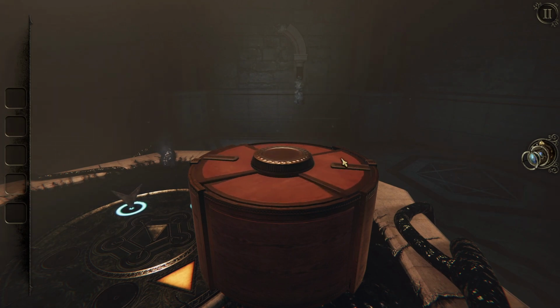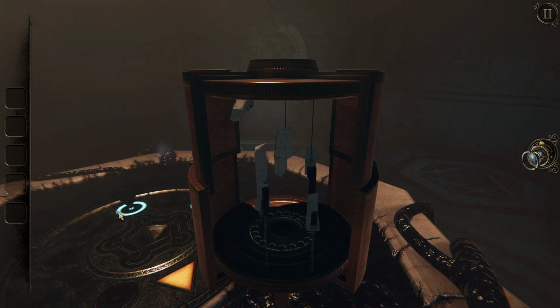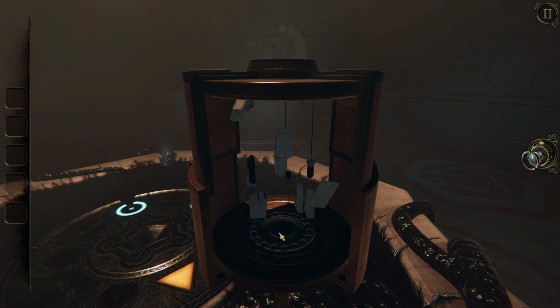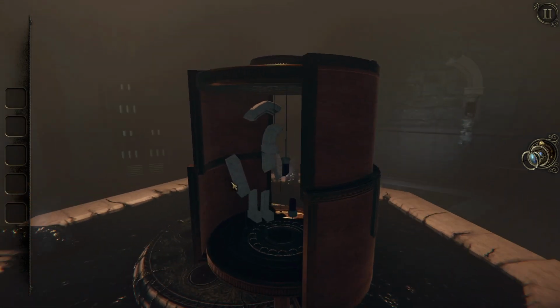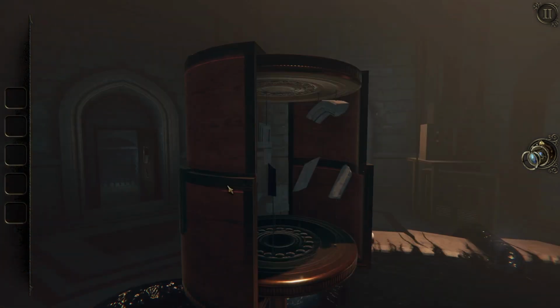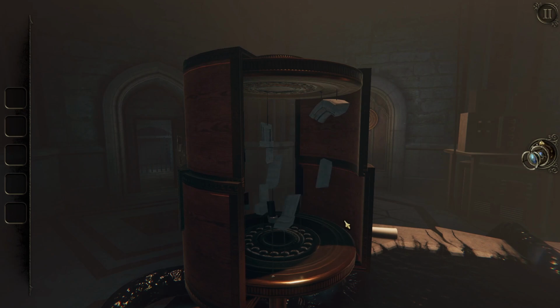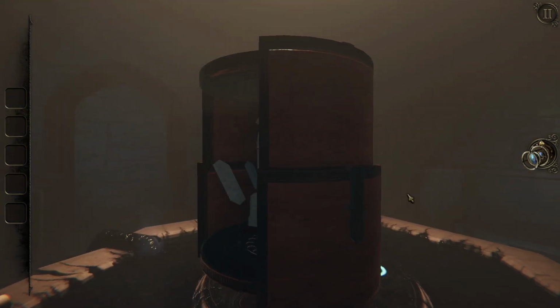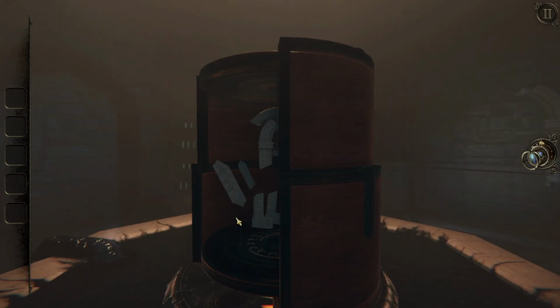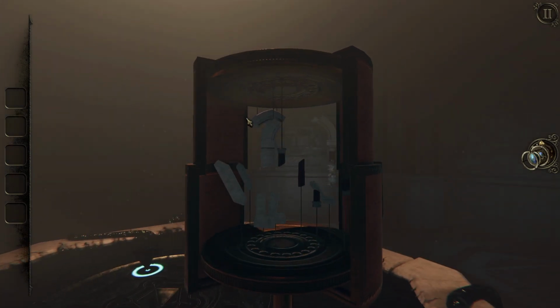Okay. Alright, so I don't have to look at it from some odd angle. I can move the top and the bottom. That'll work.